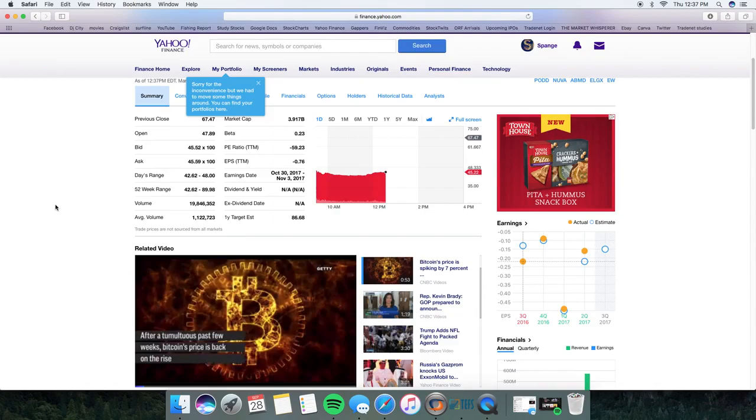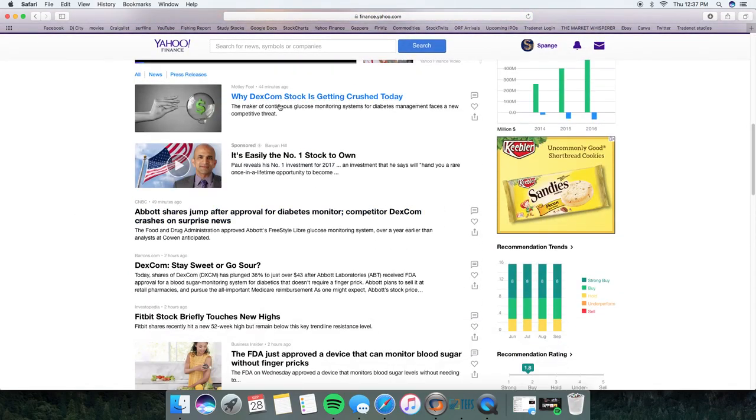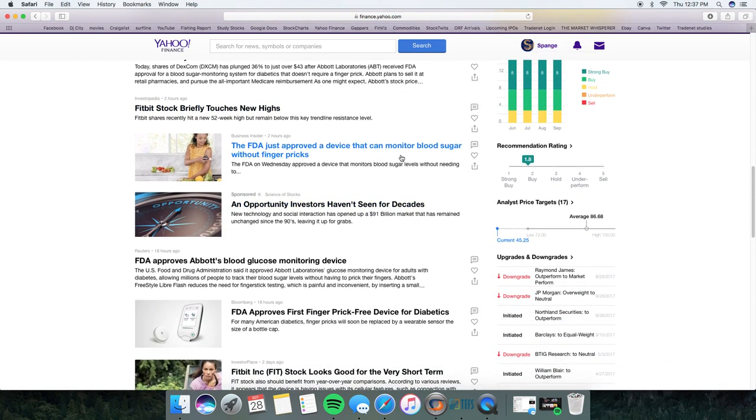I looked up the news on it real fast. Let's see, large cap stock. Where was it? FDA had approved a device that can monitor blood sugar without finger pricks. So obviously that's the business that they're in. Huge blow to this company.